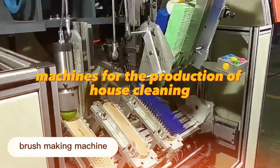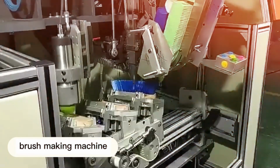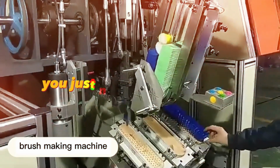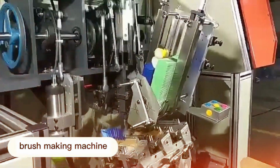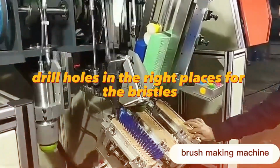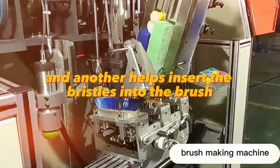Machines for the production of house cleaning brushes and brooms. The machine is semi-automatic, it does all the work by itself, you just need to move the blanks. A special program helps the machine drill holes in the right places for the bristles, and another helps insert the bristles into the brush.